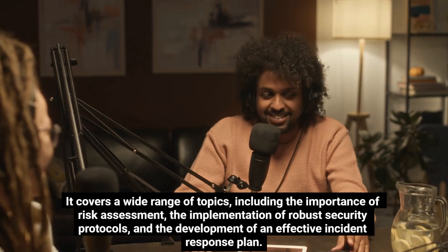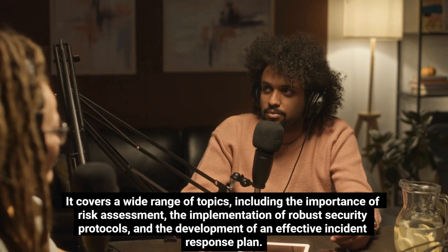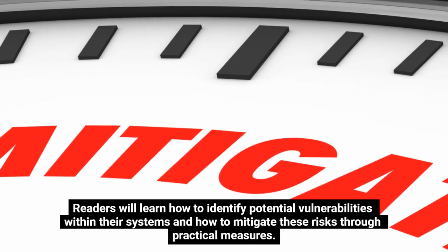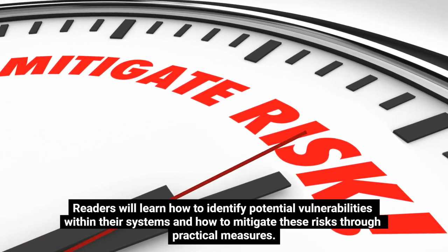It covers a wide range of topics, including the importance of risk assessment, the implementation of robust security protocols, and the development of an effective incident response plan. Readers will learn how to identify potential vulnerabilities within their systems and how to mitigate these risks through practical measures.